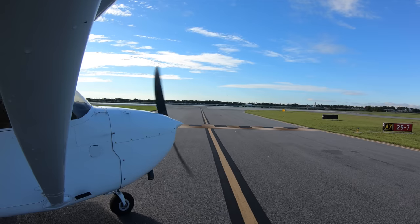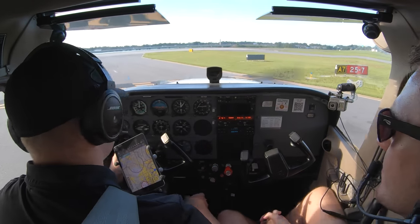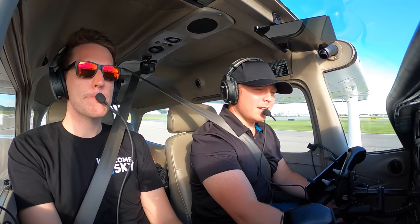All right, let's get rolling. Skyhawk 536 Hotel Foxtrot, runway 7 at Alpha 7, left turn northwest approved, cleared for takeoff. Runway 7, on the runway, runway 7 coming on DG. Full power.